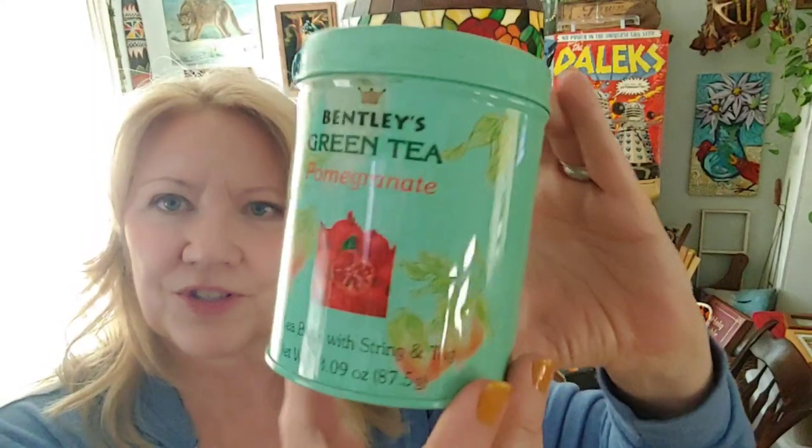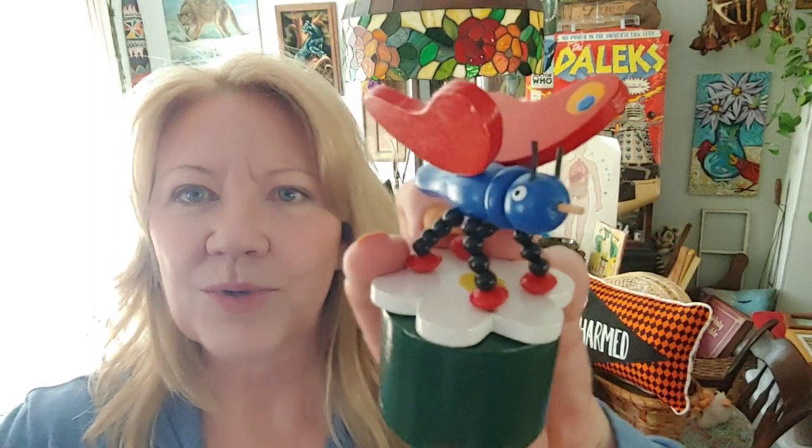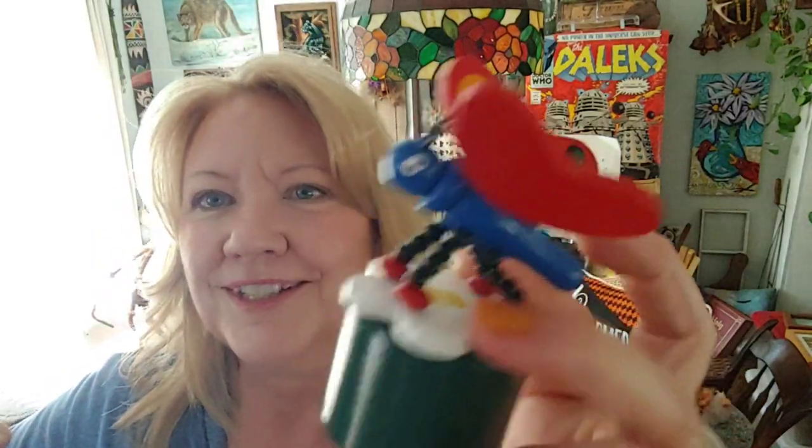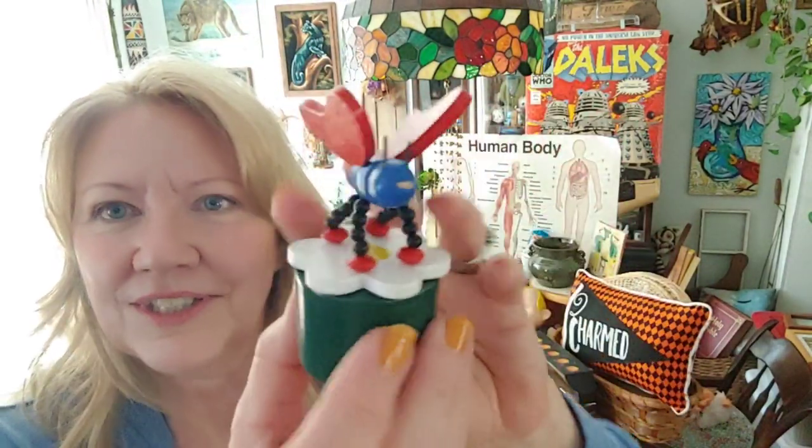And just another little tin. This one I brought home for Steve. I said, you could probably make a cute little counter lantern with this. So maybe he's going to do that. We'll see if this turns into a lamp. I'll keep you posted. And the last thing I got was this little butterfly. He's one of those that you push the bottom and his legs collapse and he just kind of flops around. Just a fun little colorful wooden toy.